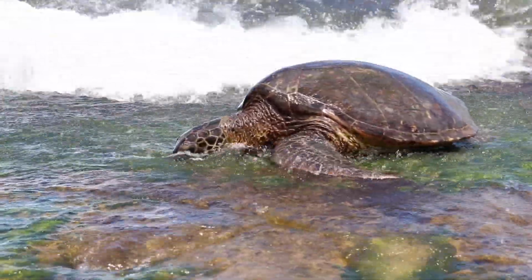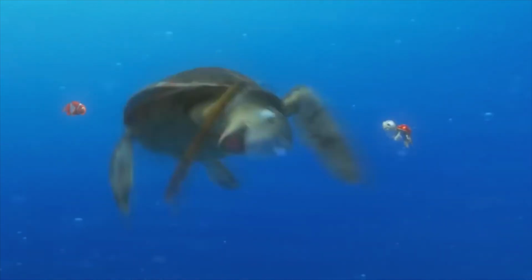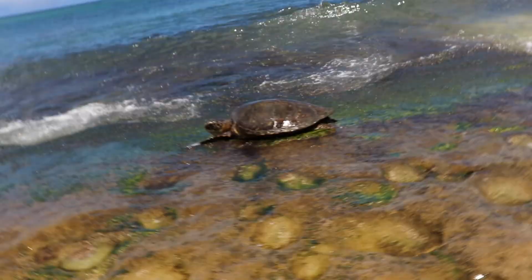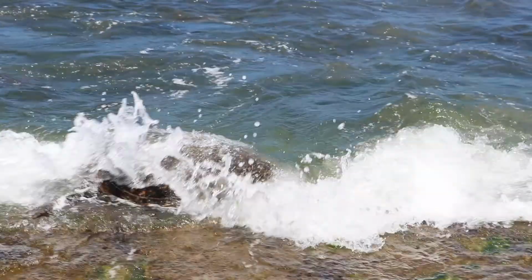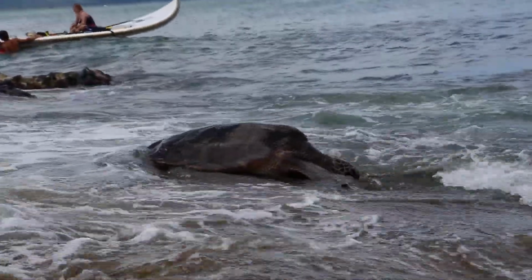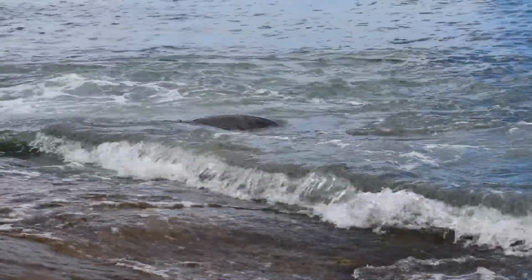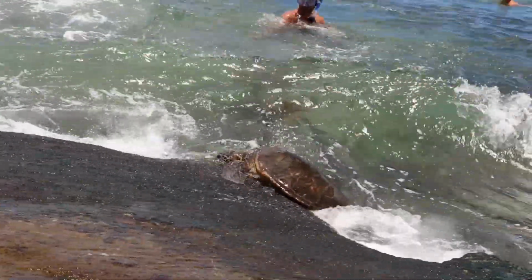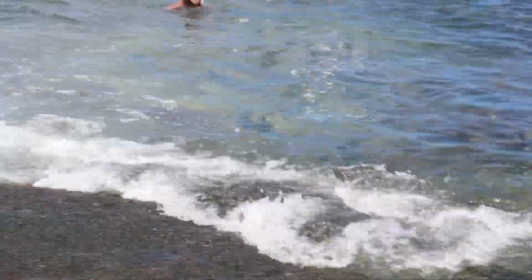What's up, dude? I just want to give him a fin noggin, dude. So give me some fin noggin, dude. So cool. Oh, there's Crush. Where's Squirt? Oh, there's Squirt. I saw it, dude.